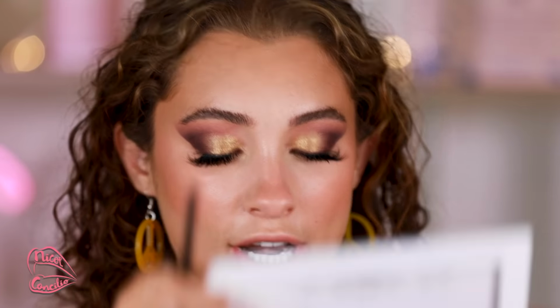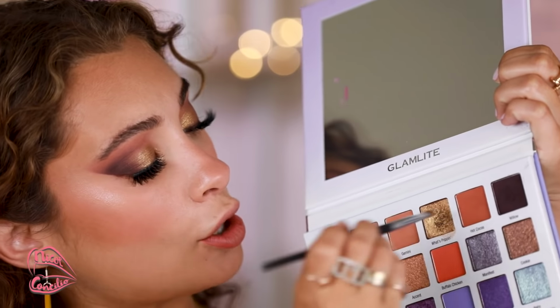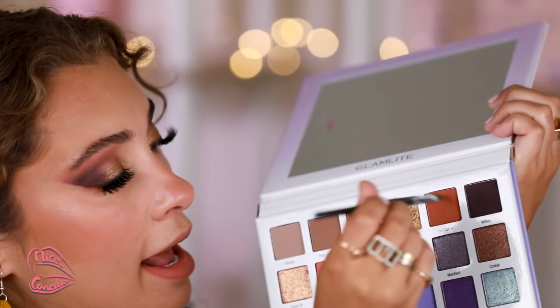So I'm gonna take the shade Gemini in Hot Cocoa, and I'm just gonna start with the lower lash line, just getting down a little bit of a transition shade. So again, Gemini and Hot Cocoa. And now we're gonna take that darker shade Willow.